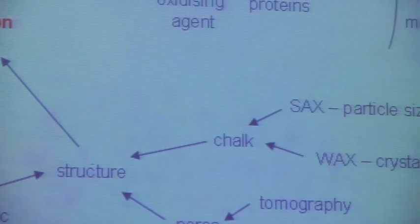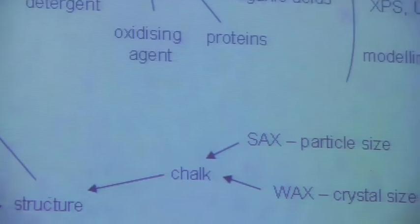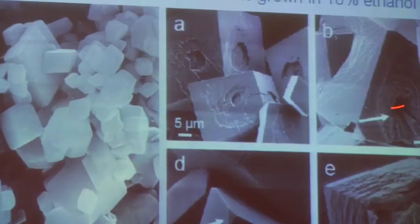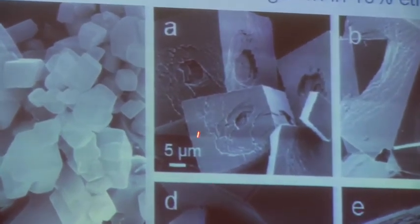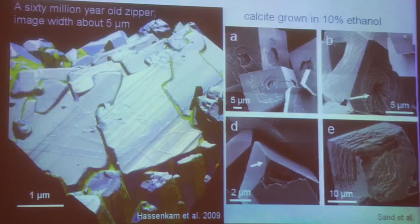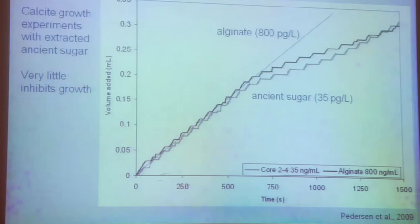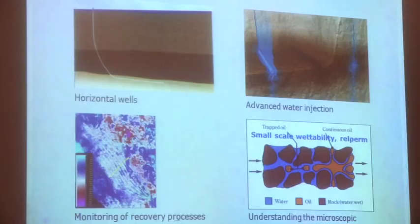And the third thing we found out is that the reason chalk particles are so small is that there's a very tiny amount of polysaccharide. That's a carbohydrate that was put there by the algae when they made the calcite 60 million years ago. And a tiny bit of that remains, and it's enough to keep the calcite from changing form during geological time.